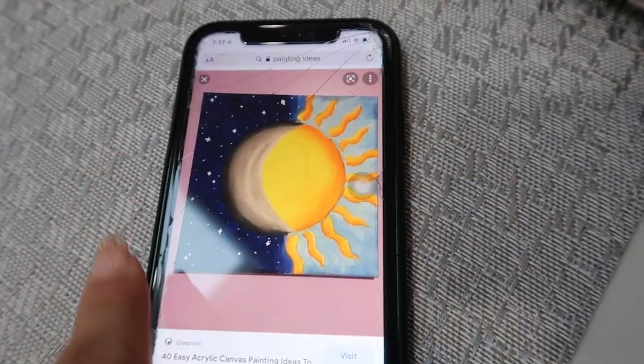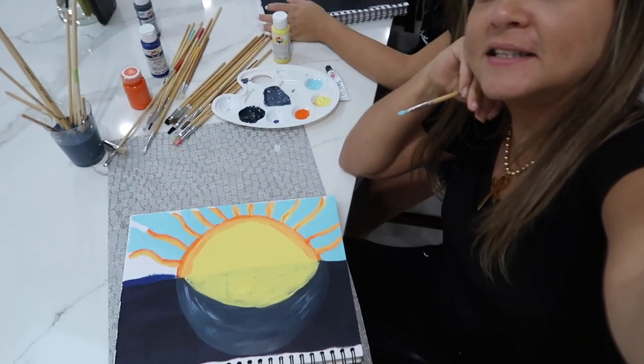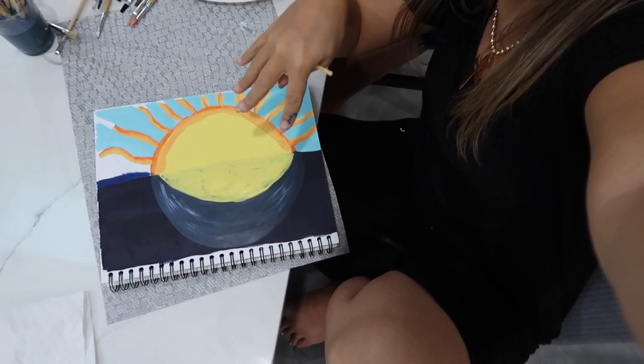And this time she chose this one. It is a song. Half sun, half moon. So this is the idea, and we will show you our final result later. Guys, this is the process. Look, mine, I'm working on it.